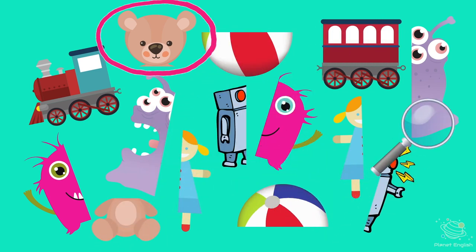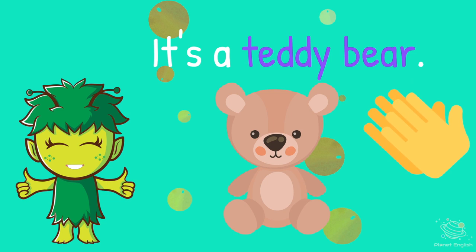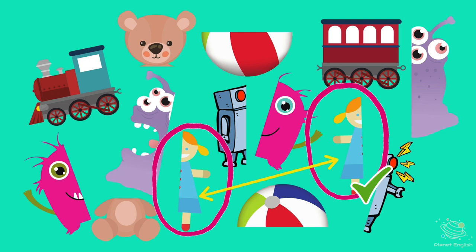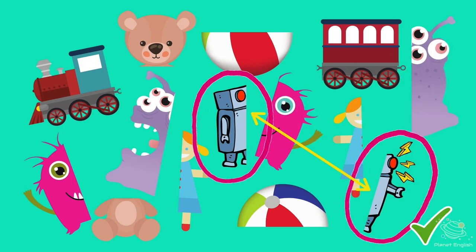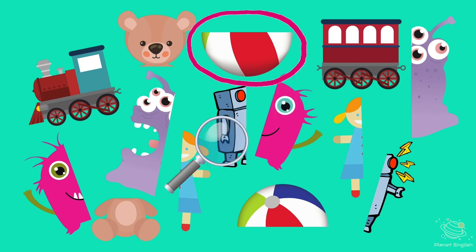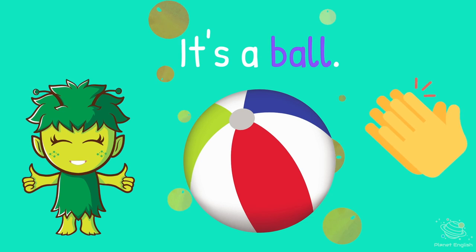Where is it? Well done. It's a teddy bear. Where is it? Well done. It's a doll. Where is it? Well done. It's a robot. Where is it? Well done. It's a ball.